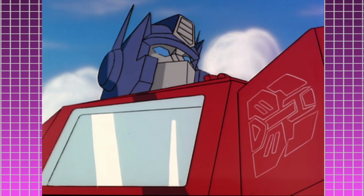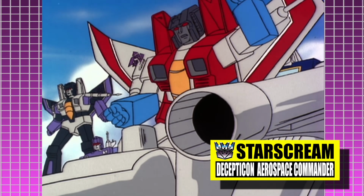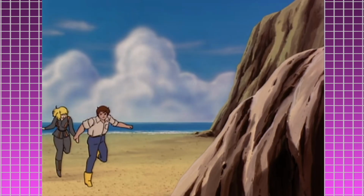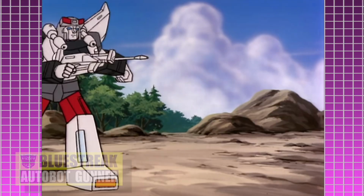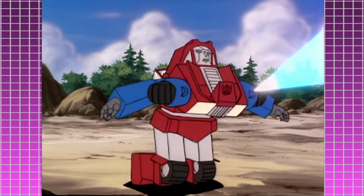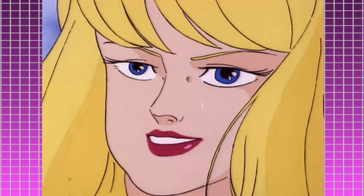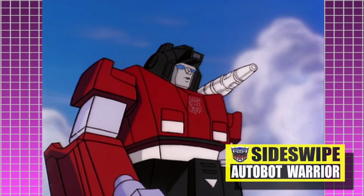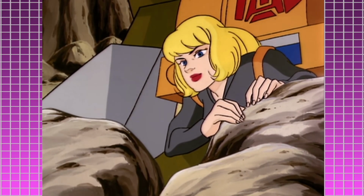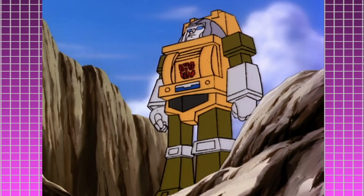Surrender, Decepticons! Never! Now I, Starscream, lead, and I say attack! Look out! To get close to that immobilizer. I'm gonna cream that creep! Now they've frozen Sideswipe! Brawn, can we tunnel under and come up right beside the immobilizer?